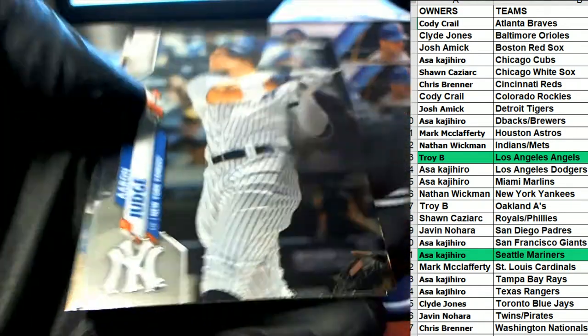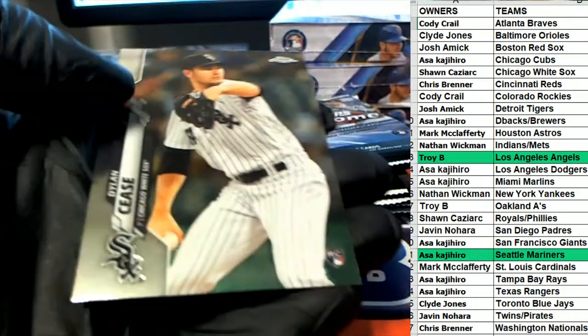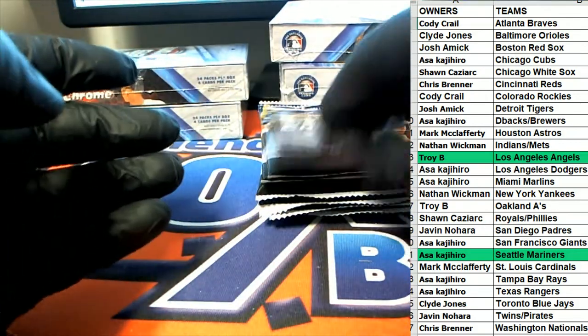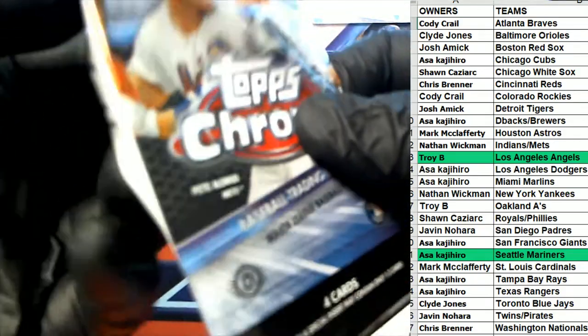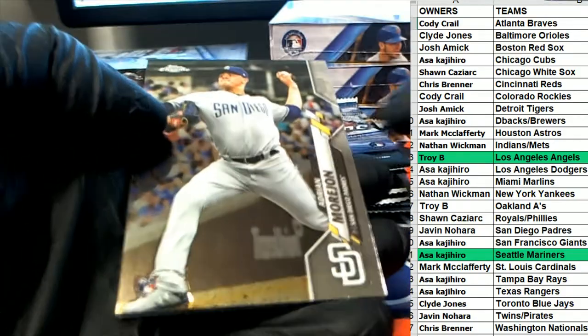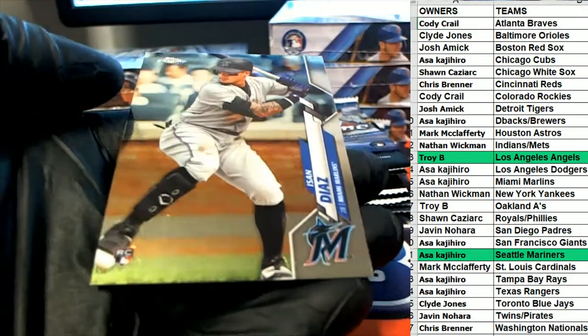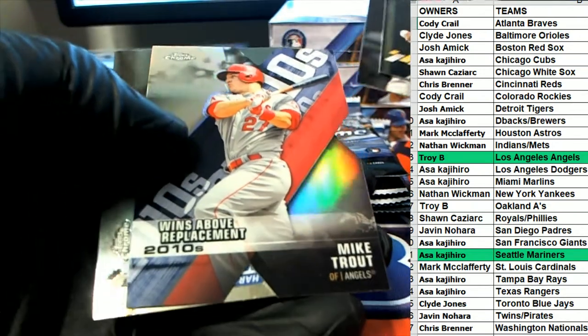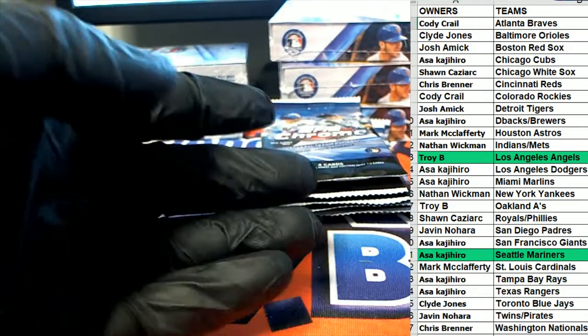Aaron Judge. Nice Seager, Soler. Nice Aquino. Right there. Nice Swanson. Morehead. Really? Nice Otani. Maybe you're destined for something with Detroit, man. Noose right there. Mancini. Nice Trout X kit. Ramirez.